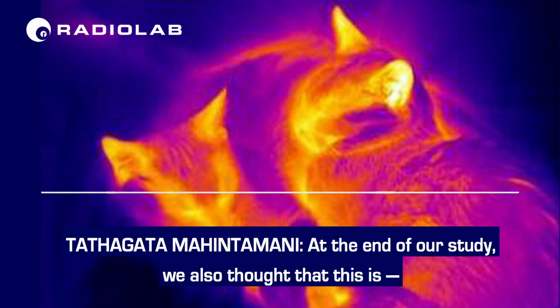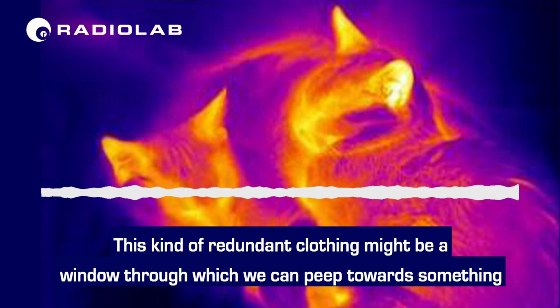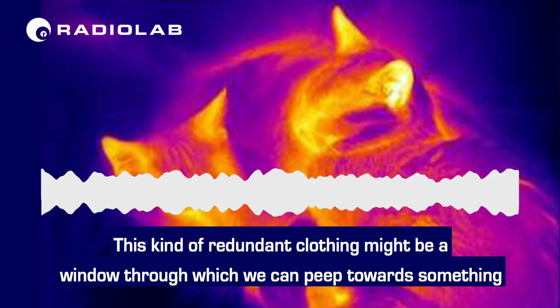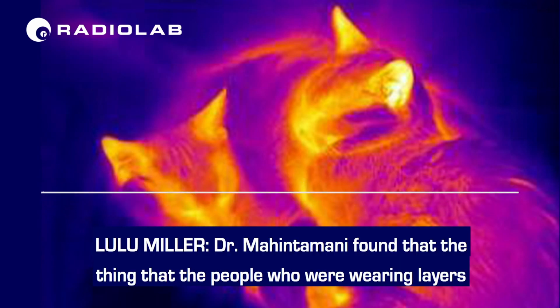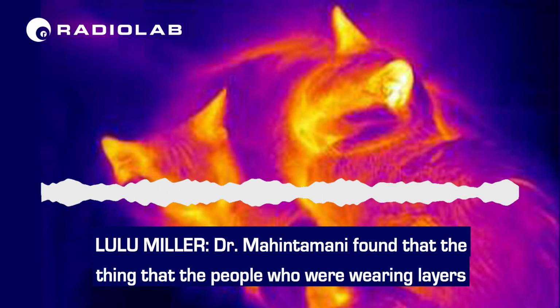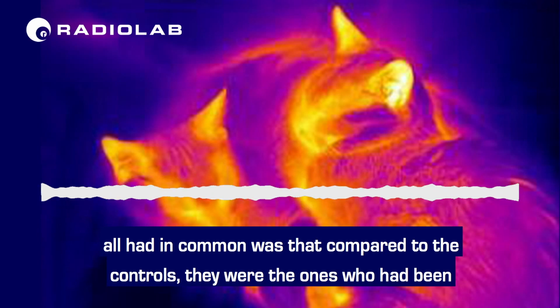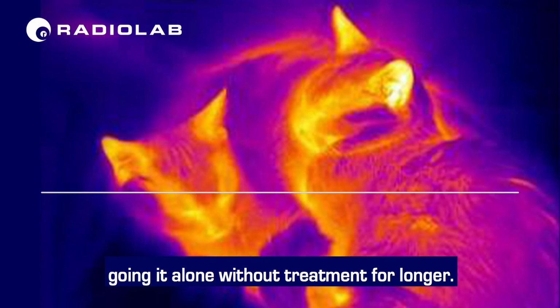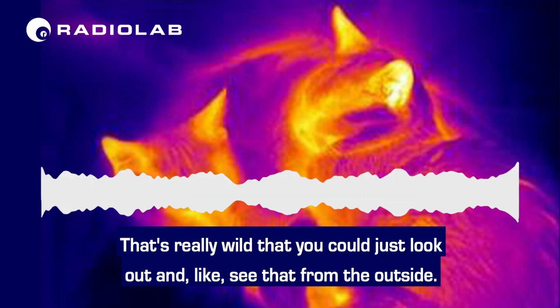At the end of our study, we also thought that this might be a window. This kind of redundant clothing might be a window through which we can peep towards something really, really broken down. Dr. Maheen Tamani found that the thing that the people who were wearing layers all had in common was that, compared to the controls, they were the ones who had been going it alone without treatment for longer. That's really wild that you could just look out and see that from the outside.